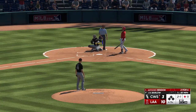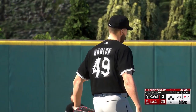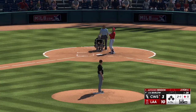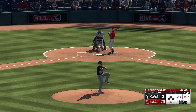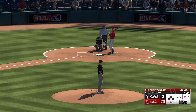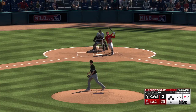Pitch misses outside, and the count 2-1. Pretty easy to give up on that pitch right there. Started on the edge of the plate with the spin. You know it's going to finish well off the plate. The 2-1. Swing and a miss. He was late. Strike two. It might be time to choke up a little bit, get that front foot down early, maybe even just spread out. He's really late right now.